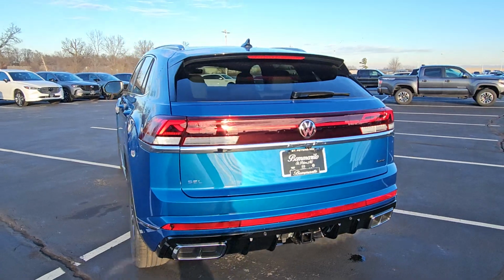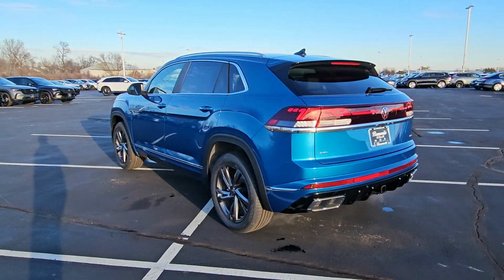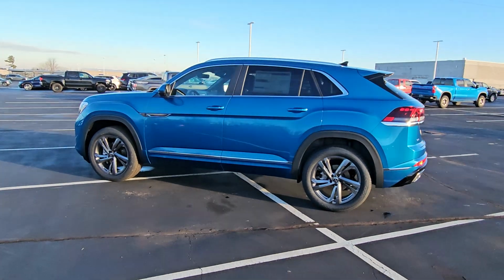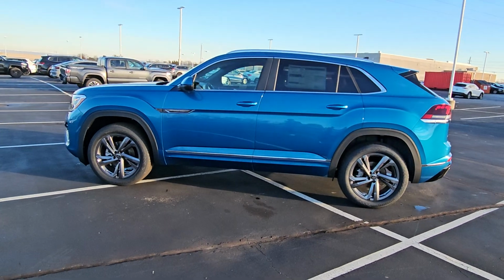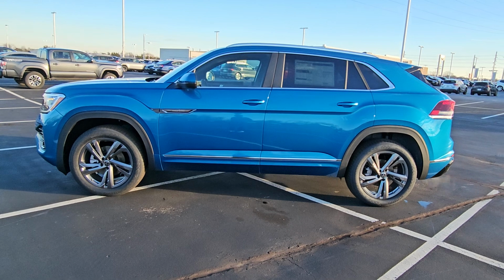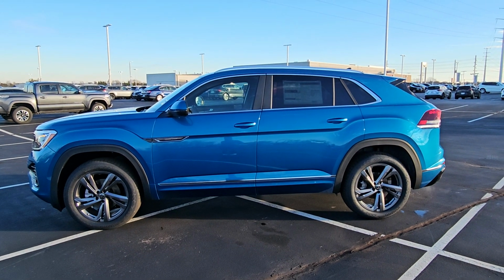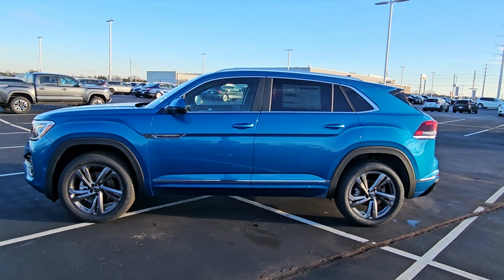This car will come with a 4-year, 50,000-mile bumper-to-bumper warranty on it from Volkswagen. That's 4 years, 50,000 miles, and includes 3 years of included maintenance. And if you buy from me at Bommarito St. Peter's, I'm going to give you an additional 3 years of included maintenance. So your 10, 20, 30, 40, 50, and 60,000 mile oil changes are all covered.